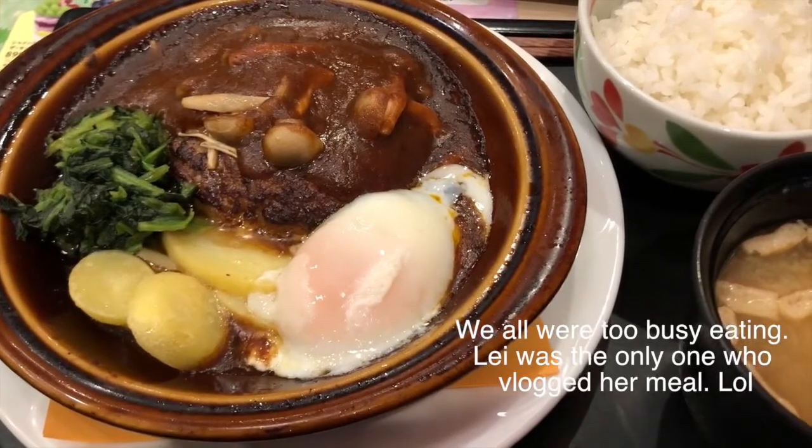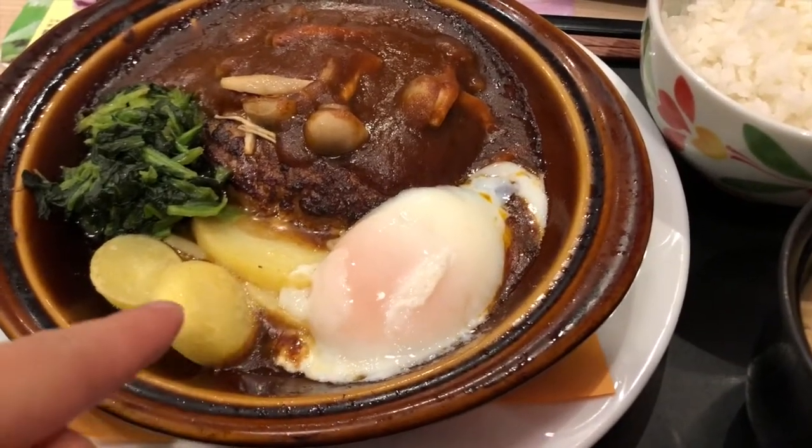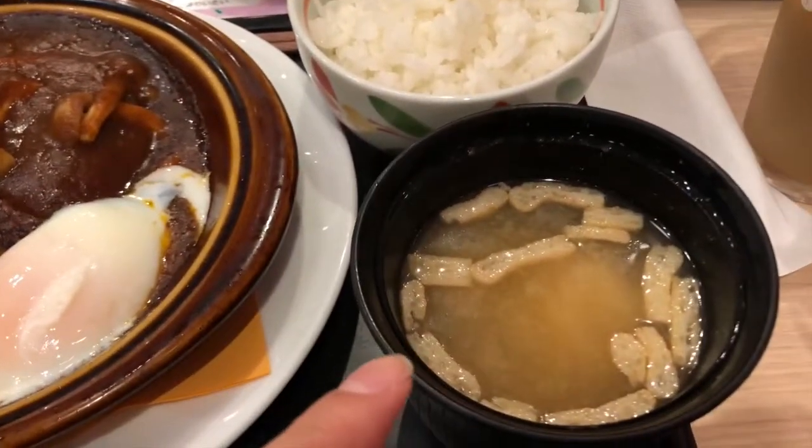He's from Japan, and I got the hamburg steak with an egg, potatoes, vegetables, mushrooms, rice, and miso soup. And I also got ice cream steak.